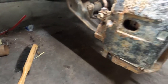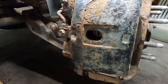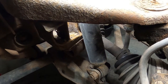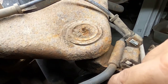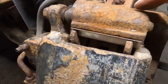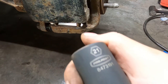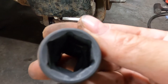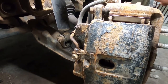Okay, so just finishing up here. Just a couple of things to go over. So first, can't really see them now, but these bolts back in here, that guy that holds this bracket on, it's a 21 millimeter bolt, or a 21 millimeter head. So get yourself a good impact 21 millimeter six-sided, six point socket for that. Doesn't cause any problems.